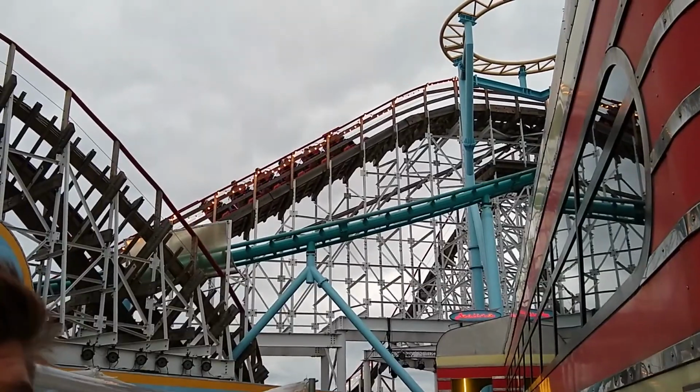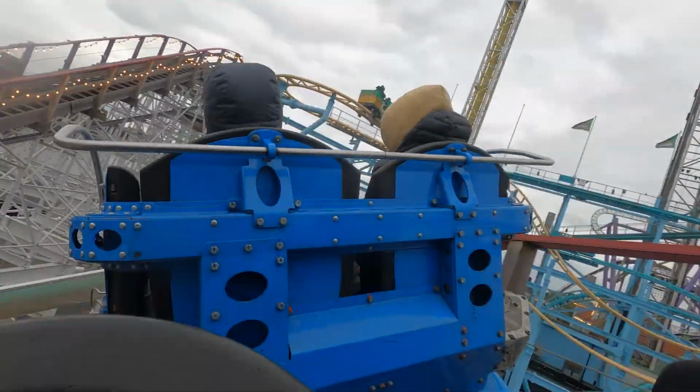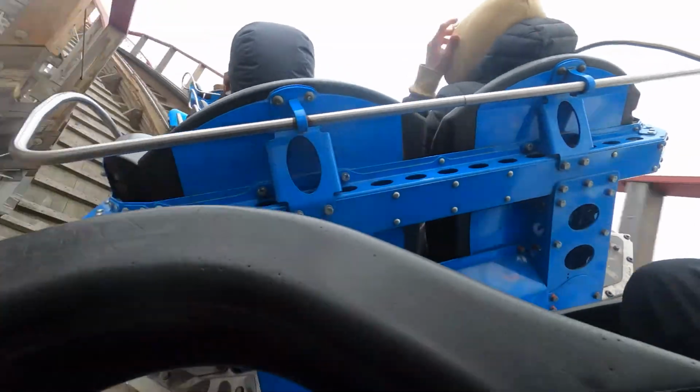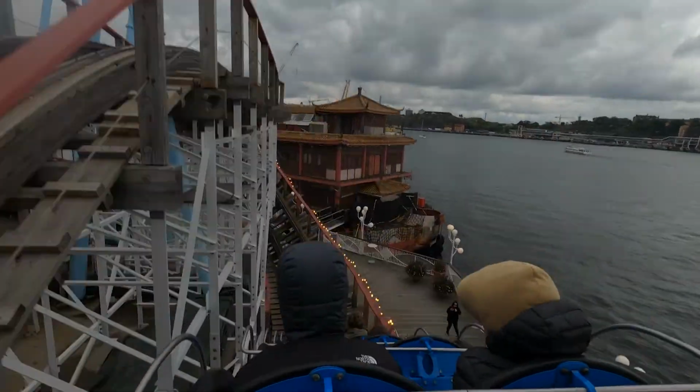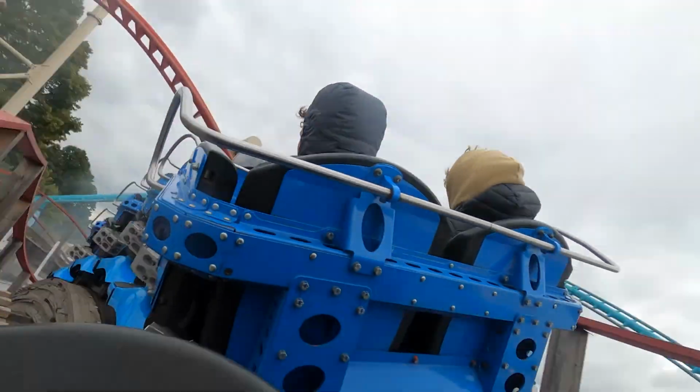I want to quickly get out of the way that you should avoid the front row. The front row sucks on Twister, but the back row is where it's at, because in the back row this ride becomes a great little airtime machine. It has some strong ejector airtime with some quick lateral pops as well.